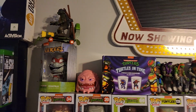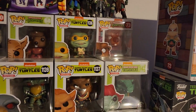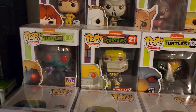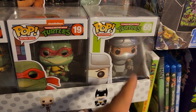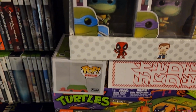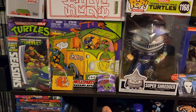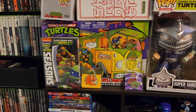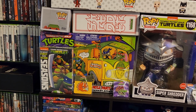My Turtles collection is pretty big. Got a lot of Funkos, a couple of the original series like the Splinter here. Got some okay value pieces here. Shredder right there from the original series. And then those are more the movie versions. 8-bit Michelangelo. That is a complete in box party van right there from 2011. So this is not the newest reprint, but it is a reprint nonetheless.